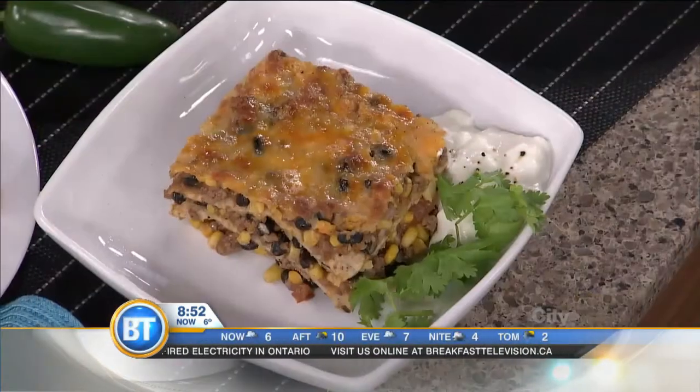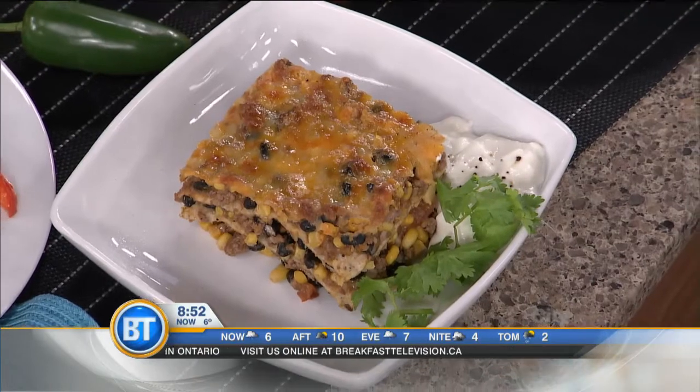And I'm a big fan of this one because you can make it the day ahead, get home at the end of the day, throw it in the oven, 45 minutes later, dinner's ready. I do this all the time, by the way, the pizza. The thin crust tortilla pizza is genius. It's so quick, it's so easy. About 10 minutes, you've got a pizza.